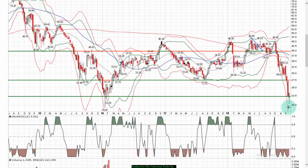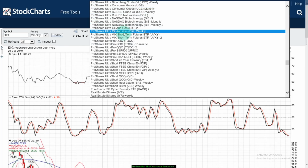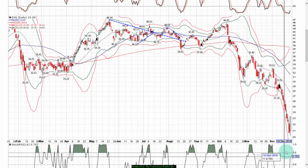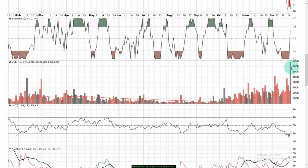However, I like the reversal week thus far. Maybe it is the bottom. We won't know until Friday afternoon, at least for a short-term swing trade. Let's check out the daily chart. All right, so the daily chart was very, very oversold. We were due for a bounce. Look at this volume. Beautiful volume.